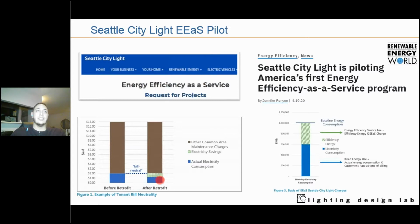So what happens in the Seattle City Light pilot program is that the customer stays bill neutral. Even though you're consuming less energy, you're still paying the same bill as if you had not installed that project. And that difference is going to be used to pay for the system until the system is paid off. And then you'll be able to keep both the new system as well as the savings once it's paid off.